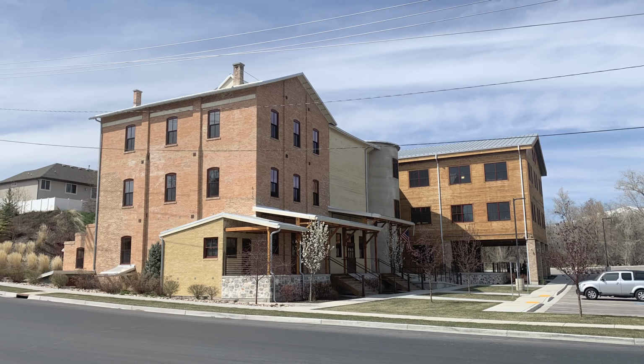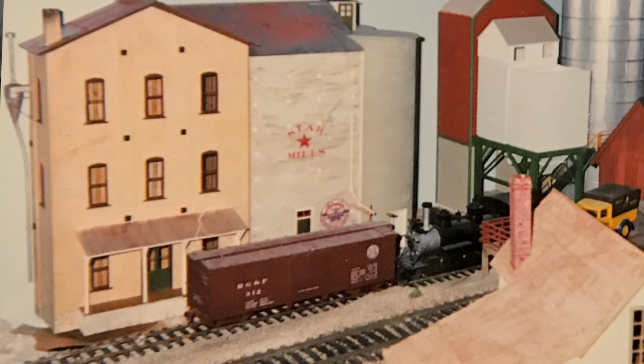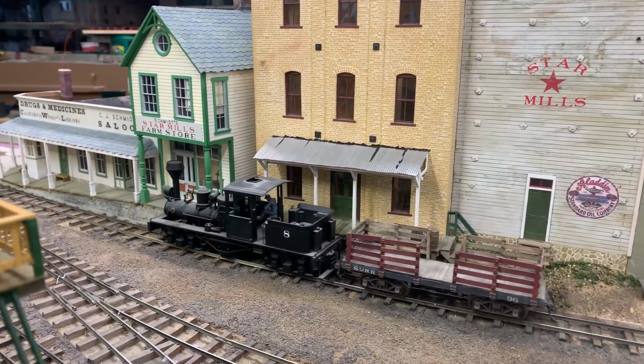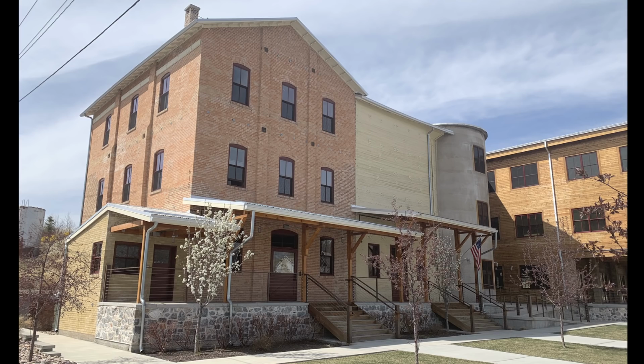We're going to go check out a mill, the Star Mill. And that's down in American Fork. Oh, okay. And Al modeled it. Steve has picked up on that, and he's modeling it. And we're going to go check out the prototype so you can see what this amazing mill looks like. It's really neat, so check it out.